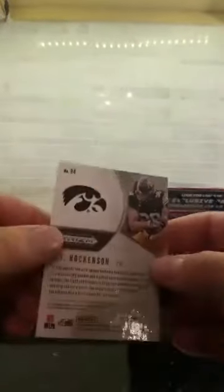Aaron Jones, Patrick Mahomes, Jerry Rice, TJ Hockenson out of 299. Nate Stanley, looks like it's going to be a Prizm. Chase Claypool, AJ Epenesa. Tony Jones Jr., Notre Dame. Right, Matt? That would help if you had Utah State, right? Tony Jones Jr. going over to Notre Dame, the Prizm Auto.